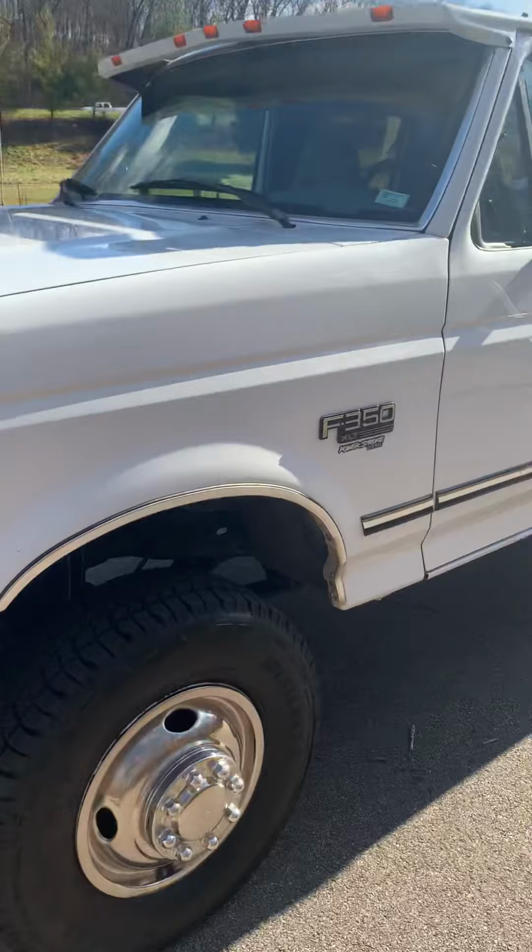1997 F350. Just a little video just to show some imperfections here. It's got a couple dings in the fender. It's got some imperfections back here, just some clear coat fade a little bit.